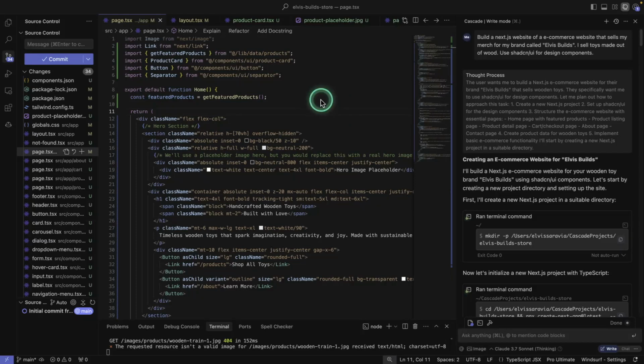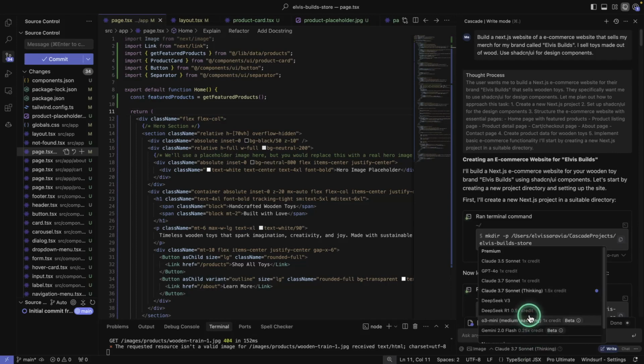Hi everyone. So I finally got access to Claude 3.7 Sonnet, thinking, inside of Windsurf, and I wanted to show you how good this model actually is at coding. In my experience, Claude 3.5 Sonnet is already the model that I use for most of my coding projects. And so now I have this thinking model, and I wanted to show you what it's capable of doing.